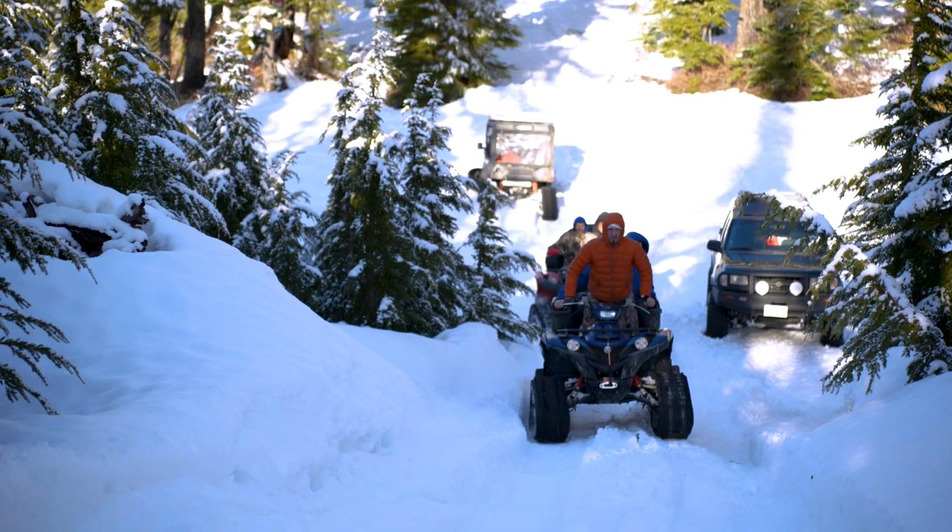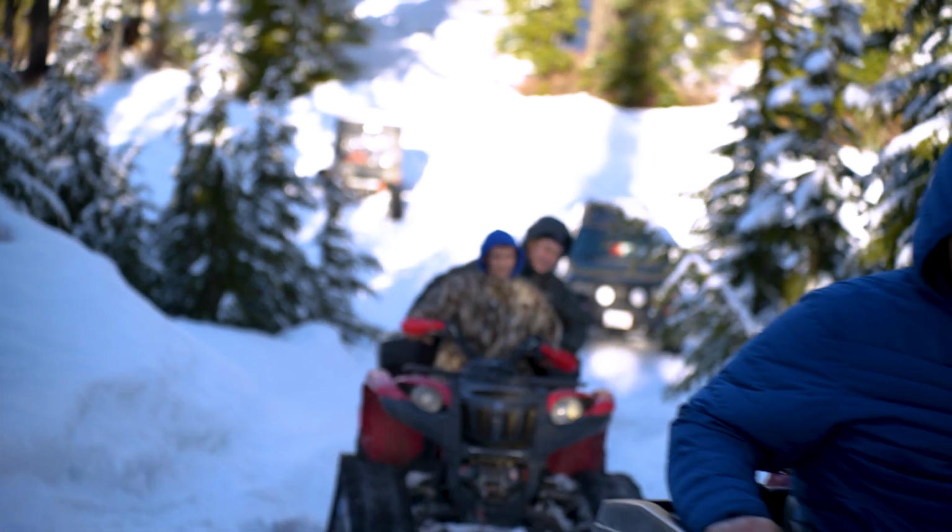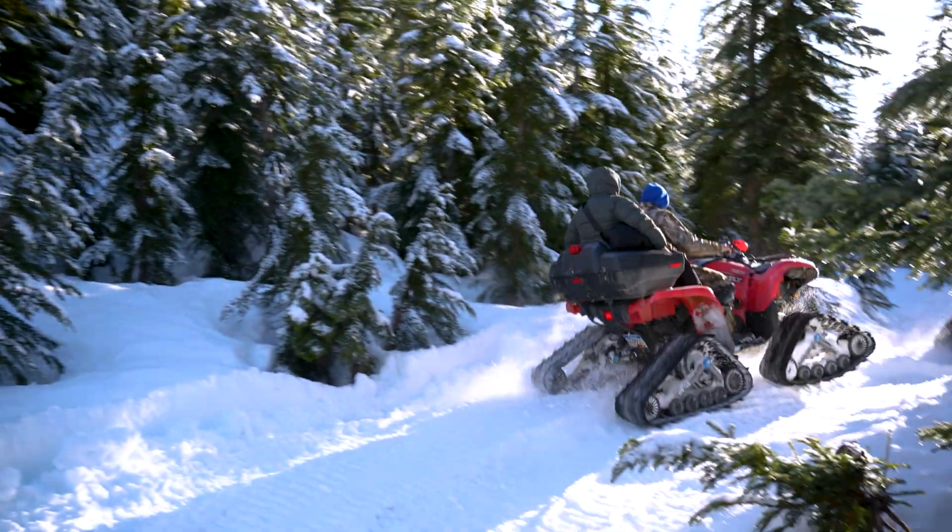In the end, we settled on the third option. We agreed that a spare track for the Yamaha would be brought to us from the town at the foot of the mountain. So the guys set off down after some time.